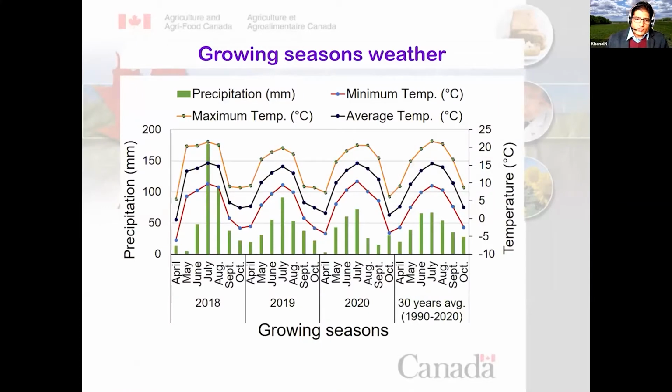First of all, I would like to show you a general picture of weather here for the last 3 years compared to the 30 year average. You see these green bars, different levels in different years, that show different levels of precipitation. And the line graphs show maximum, average, and minimum temperature, which shows that the weather condition year to year is pretty variable here at Beaver Lodge in Alberta.